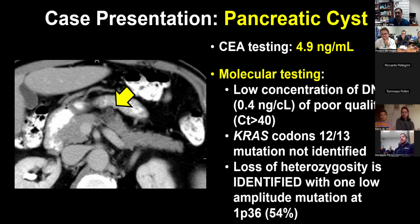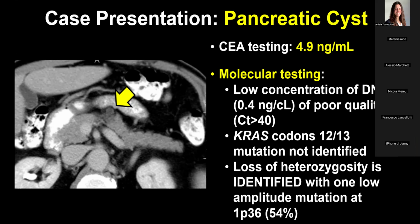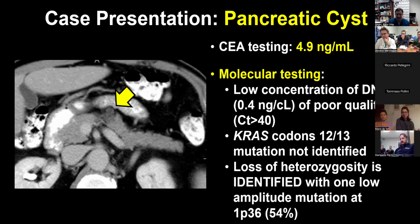Now we know that KRAS can have mutations in multiple codons. And what they identified was just loss of heterozygosity at chromosome 1p36. I'll be very honest with you, at the time in 2008, we hardly knew anything about pancreatic cysts, especially when it comes to molecular testing. Wasn't even sure how we were dealing with this molecular panel. The panel itself, when I got here in 2012, was no longer in existence, and we started anew.